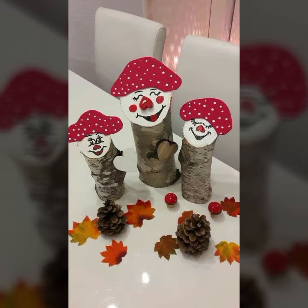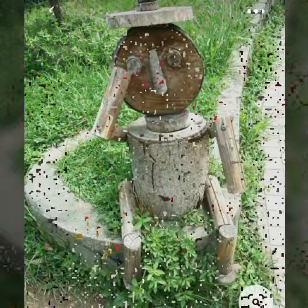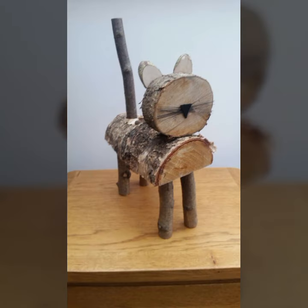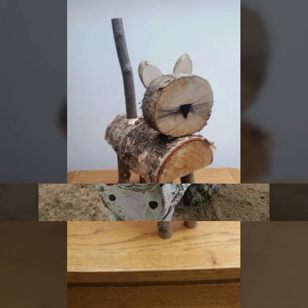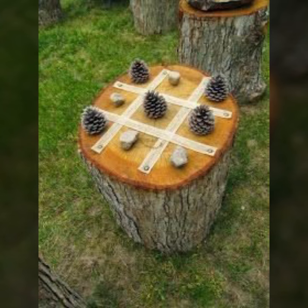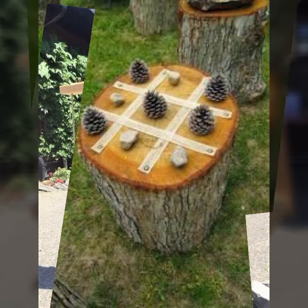If you want to buy these very beautiful wooden projects, then I will tell you some website names like AliExpress, eBay.com, etsy.com and Amazon. You can buy these very beautiful wooden projects easily on these websites at a very reasonable price.